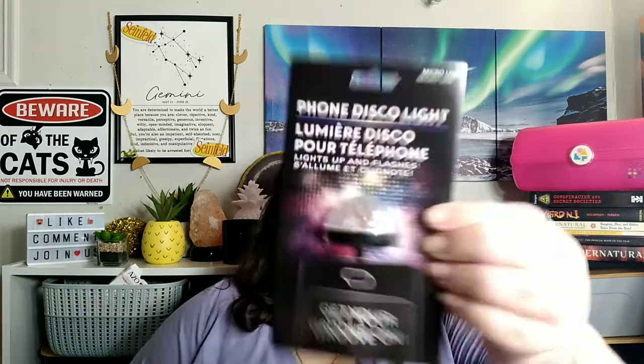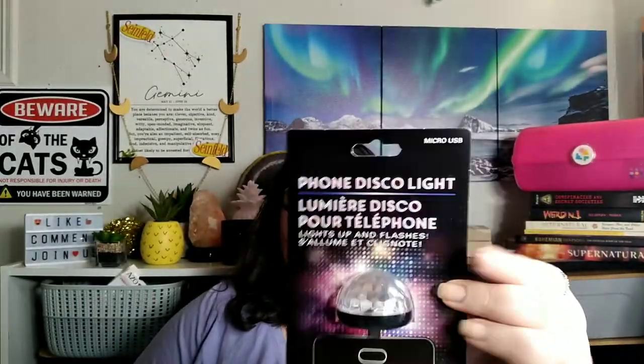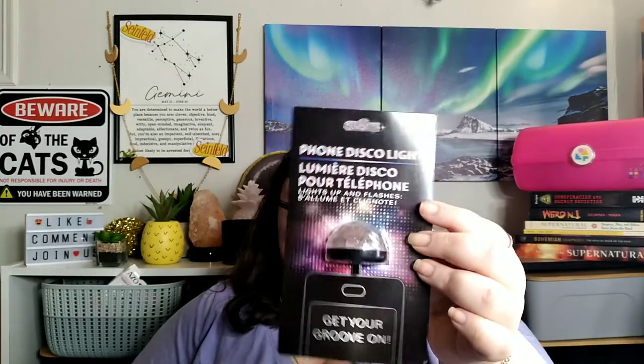So this is the phone disco light. Now this is micro USB. My phone is not a micro USB. However, Odie's is, so she's gonna put this on her phone. Supposedly, every time somebody calls me, which is never, I'll get my groove on. So get her groove on. I got another repeat item.